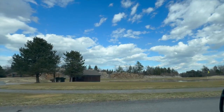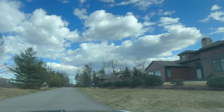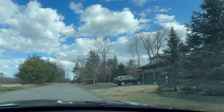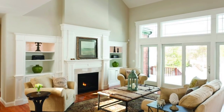But overall, there are 137 homes on the property. They range from 1.5 million all the way up to 4.3 million, 2,400 square feet all the way up to 6,500 square feet. A majority of them have a finished basement that you can walk out, so some of that square footage is included if it's a walk-out basement.